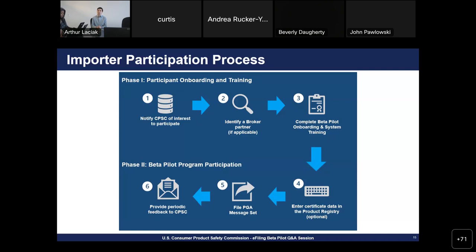I do want to address, if you are a broker on this call, you do have to find an importer to participate with, because the importer is the one who is responsible for the data itself. The broker is not responsible for the certificate data, so you do have to have a partner. So obviously these steps are different, but please reach out to clients you think would be interested in the beta pilot to import regulated consumer products. And if you have other questions, please ask.